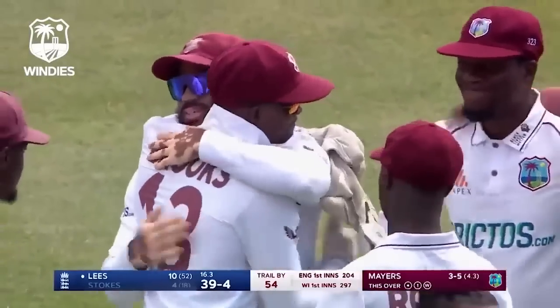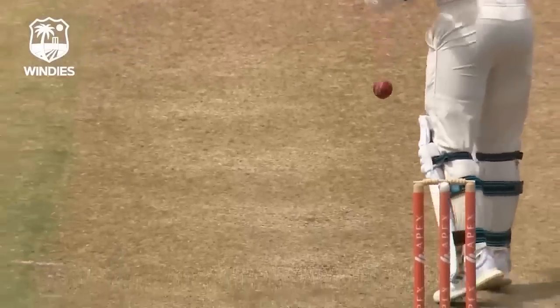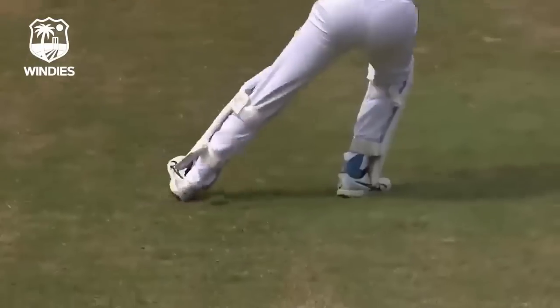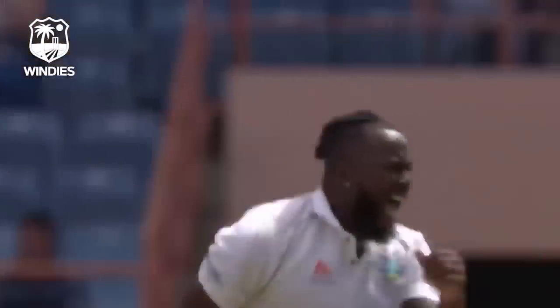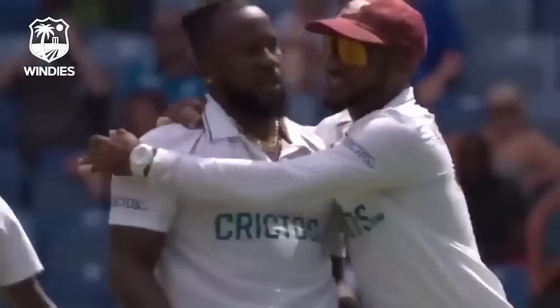First time the ball goes into Brooks's gloves, it's off the edge. And Ben Stokes, how many times have we seen this? Players just trying to take the bat away at the last minute because they're not sure of the bounce, the inconsistent bounce. Kyle Mayers, a happy man.